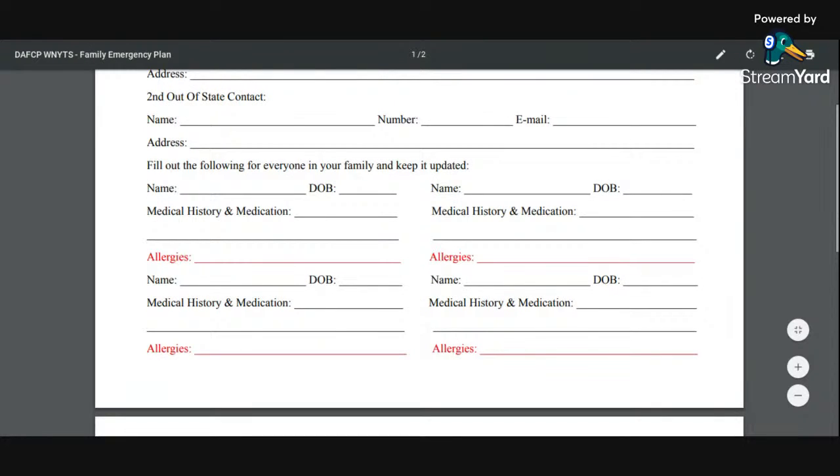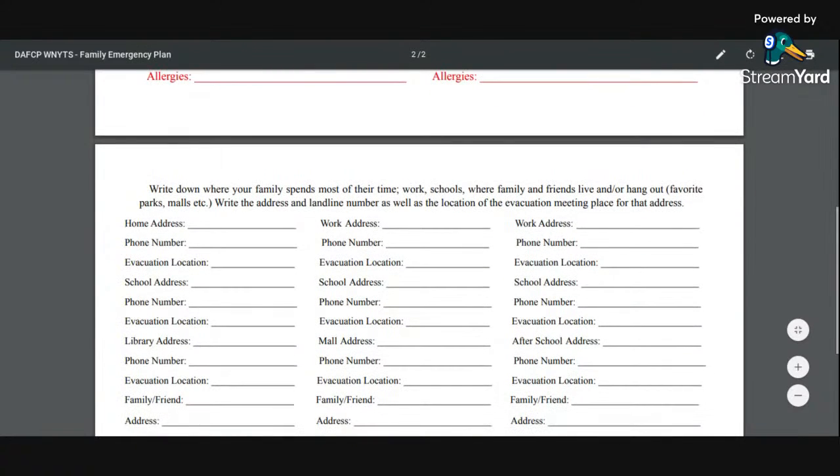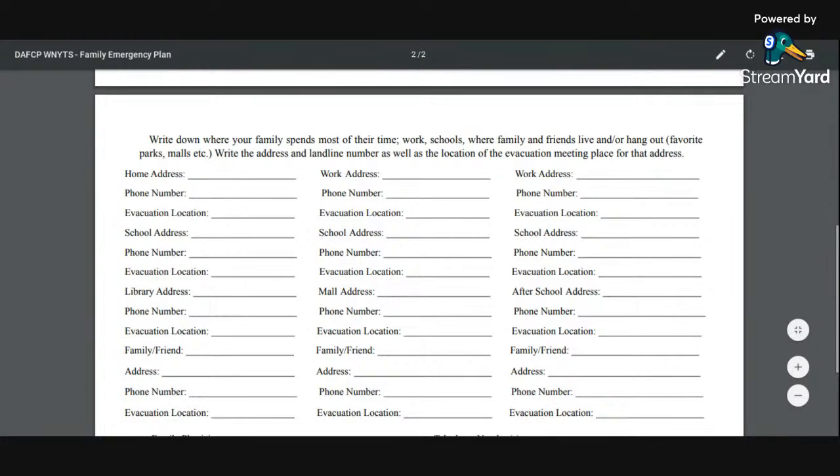Fill out the form with the information for everyone in the family: their name, date of birth, medical history and medication, any allergies. There are four spaces. If you need more, you can't write on the back because there's other information you need to put on the back. Just write small. Home address, work address, the parents' or guardians' phone numbers, evacuation location, school address, the phone number, and their evacuation location.